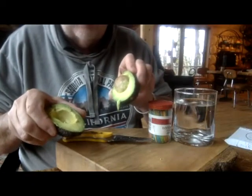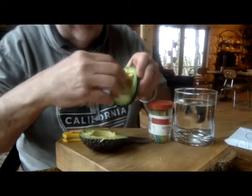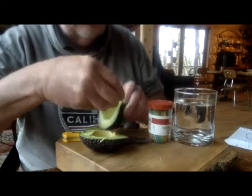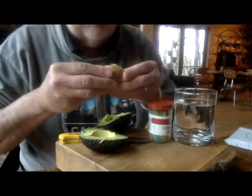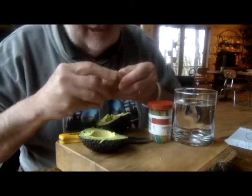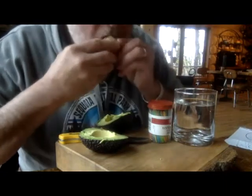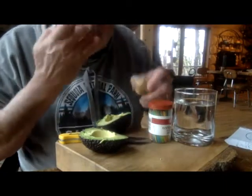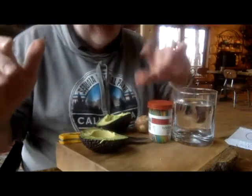I'm going to eat it for lunch, some of it. And then you see the pit. You take the pit out. I'm going to clean off the pit a little bit by eating it a little bit. And then you've got to get the toothpicks into the pit.